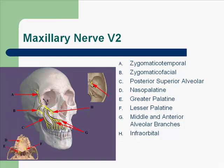Here just shows the branches. If you think about zygomaticotemporal, it makes sense that it would go from the zygomatic area to the temporal area. Zygomaticofacial, the cheek. And when we first started in head and neck anatomy and physiology, we talked about words like posterior, superior, alveolar. Posterior would mean in the back, superior, upper, alveolar bone. Nasopalatine, think about nose and palate. Greater and lesser palatine, middle and anterior alveolar. It would be middle and anterior superior alveolar branches, to be more appropriate. And the infraorbital, which would be below the orbit.